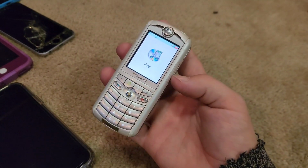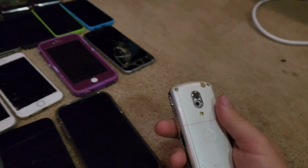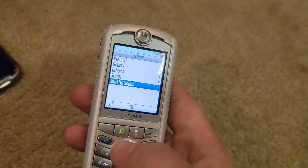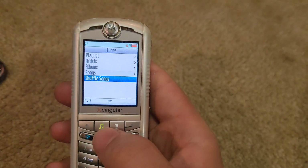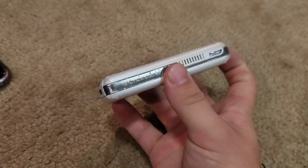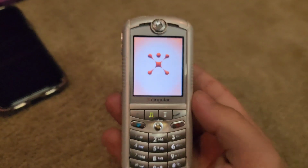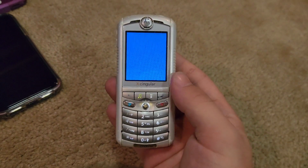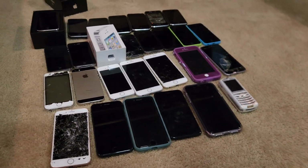This was the first integration between an actual iPod and a mobile phone before they actually started making the iPhone. As you can see, here's the iPod-like interface. And honestly, I just thought this would be a cool addition to the collection. Even though this isn't a true Apple product, it still was worked on by Apple. I'm gonna go ahead and power this thing off before it does so itself. Such a cool animation.